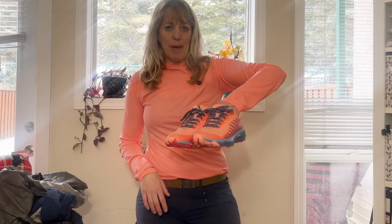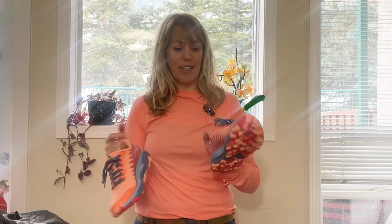So I swapped them out in Wrightwood for Altra Olympus. That's what they had. Since being on that trail, I did find a pair of trail runners that I like, and they are Hokas. I bought these at Mountain Equipment Co-op. They were on sale for $115. I haven't actually worn them yet, but I can start training with these babies.